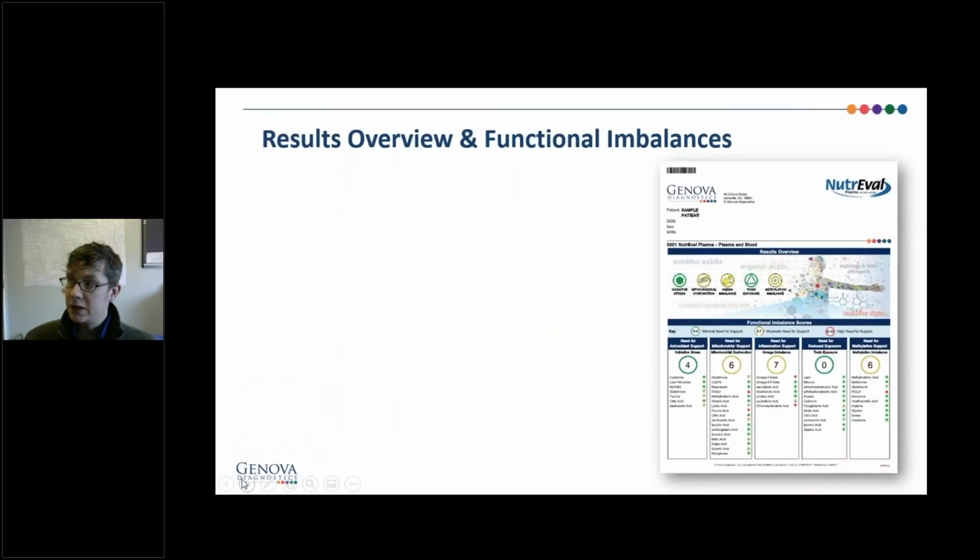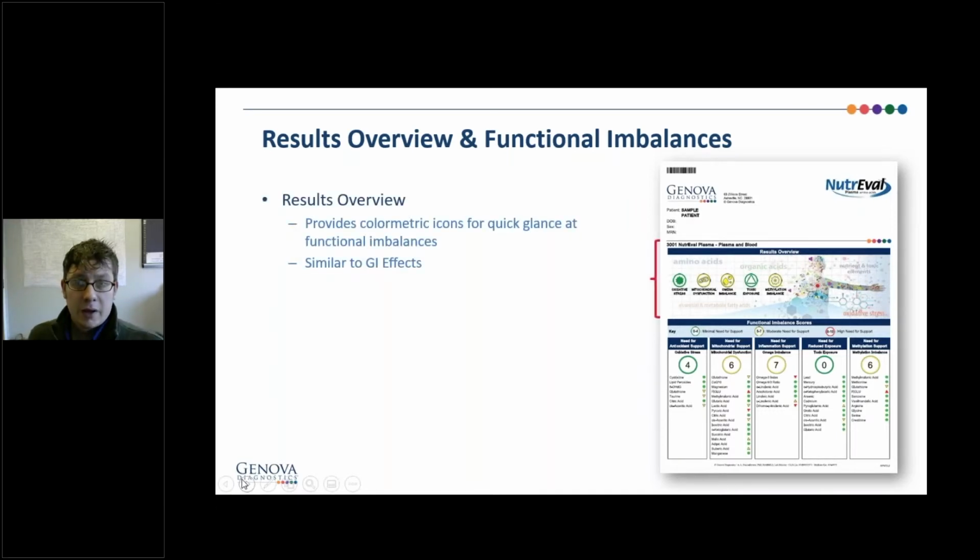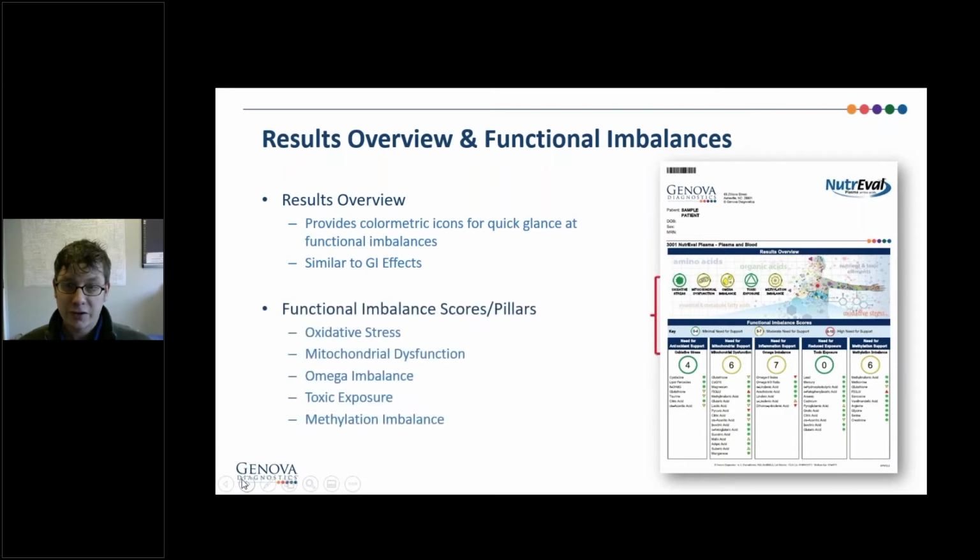So let's dig into each page a little more specifically, starting with this front page, the results overview and functional imbalances. At the top of this page, we have this results overview graphic, which provides color icons for a quick glance at functional imbalances. Really, I think of this as, how bad is it, right? How much red am I seeing, and where are the major areas of need for support?